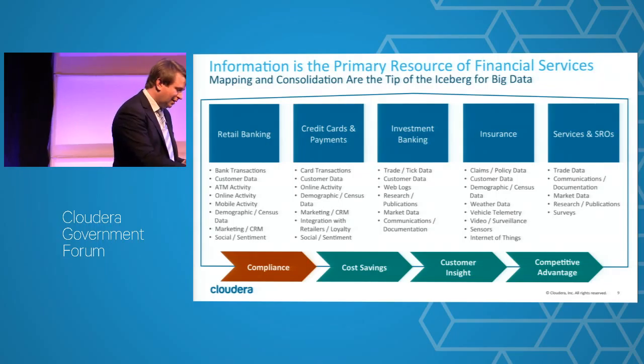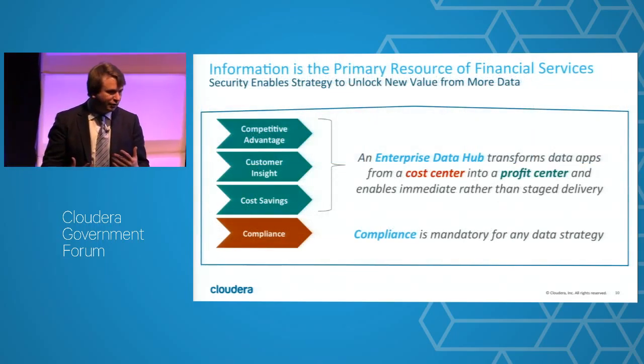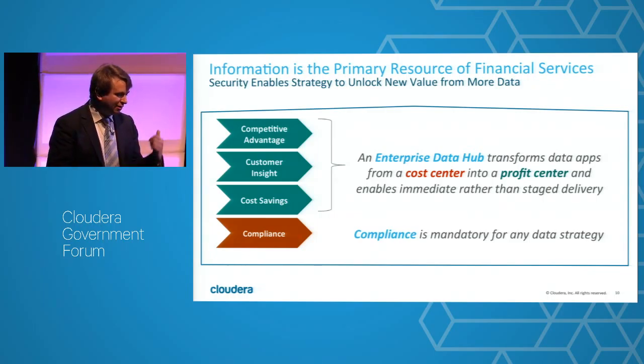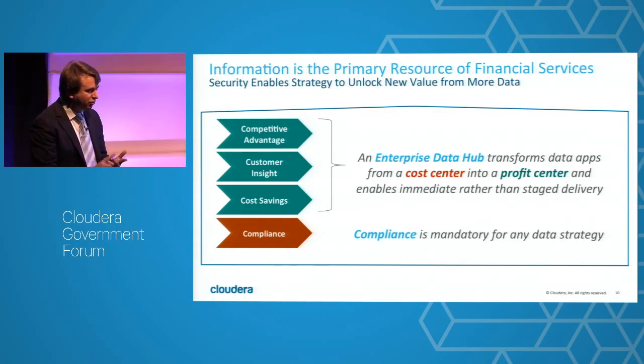It's compliance. And what's really interesting to me about Hadoop and the technology that Mr. Cutting and Mr. Olson kind of drove into the market is that you can use the data you have to keep for compliance for other things as well. The same data you use for compliance today, you can use for cost savings. You can use for customer insight.